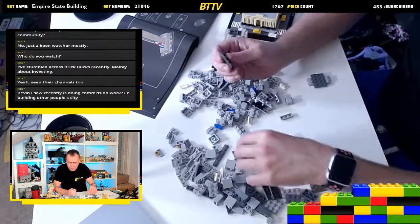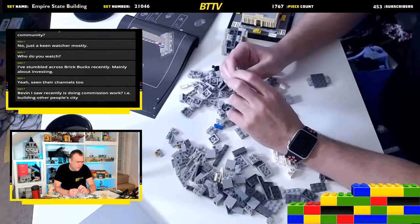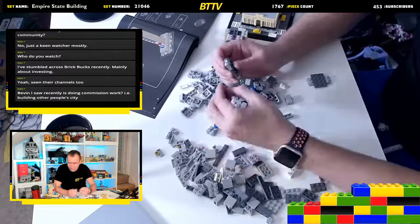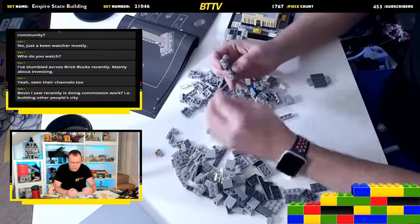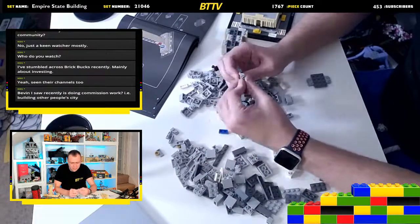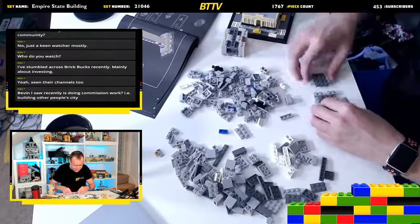Is he doing commission work? I've never really thought about doing that. That'd be quite fun. But half the fun of building your city is that you're doing it as a creative process yourself. I wouldn't want to outsource my Lego building, because then it'd just be somebody else's work that you're storing. I don't really get that, but each to their own, if that's what people want to do.